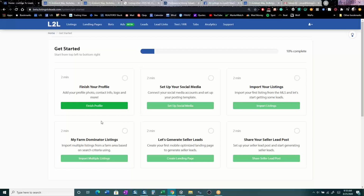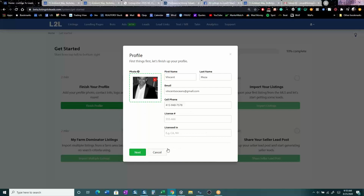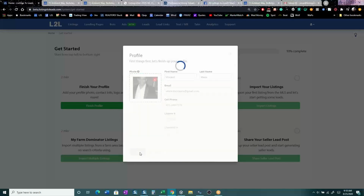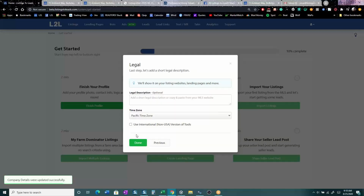I'm going to do it right now. I'm going to move a little bit slowly because I'm going to explain it to you. But just start with the first one, finish profile. Honestly, your profile is finished because you've been with us for 7 years, so it's probably pretty good. But if you need to update something, there you go. Then you just click next. And the office logo is already there. Do you need your title or the office phone? Well, you add it there. Next, right? Legal.